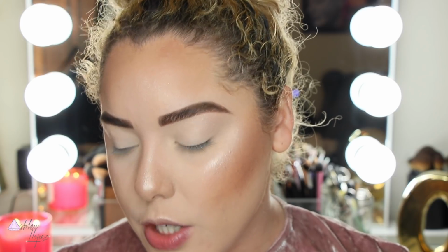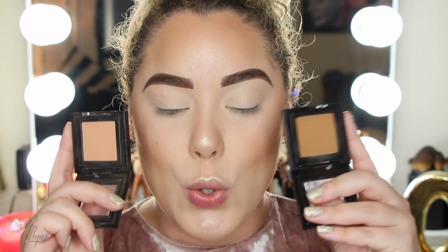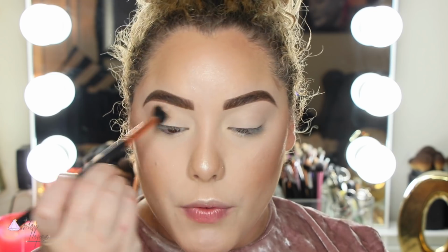Okay, for eyeshadows, the only eyeshadows that I discovered this year that really stood out to me are not even new shadows at all. These are the Bobbi Brown shadows in Camel and in Toast. Once I discovered them, I was like, these are probably the best eyeshadows I've ever used in my life. So I'm gonna go ahead with Toast on an E40 brush and just buff this through my crease.